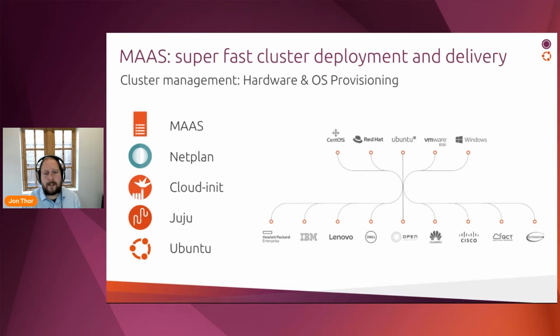MAAS takes advantage of multiple other projects from Canonical, such as NetPlan, which provides a standardized way to define networking configuration. MAAS also uses CloudInit as a configuration mechanism for Ubuntu to provision networking, storage, SSH keys, packages, and various other system aspects. It is now the industry standard for all major Linux distributions in every major cloud.